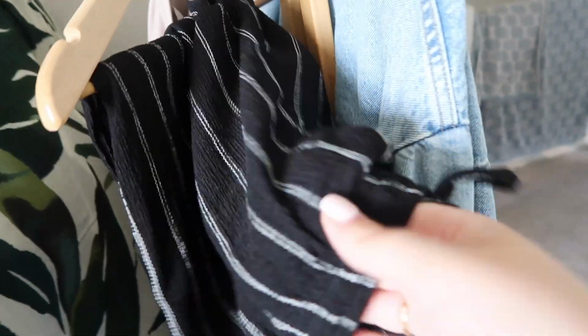So I've got just these H&M trousers. If you know, you know. If not, you really want to get to know, because these are incredible.